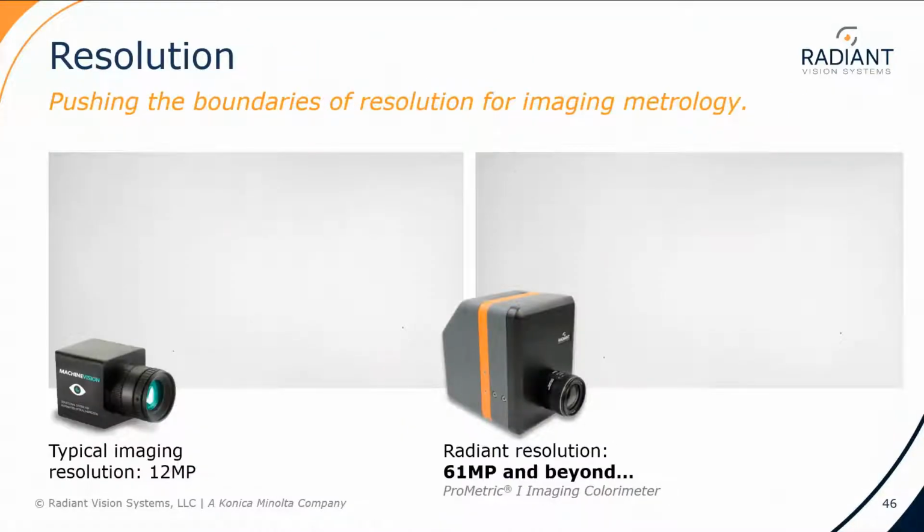The resolution of inspection systems is a key specification, especially with shrinking pixel sizes of today's displays. Radiant has long provided the highest resolution imaging metrology systems and continues to optimize our systems for high resolution that doesn't sacrifice imaging performance. Most inspection systems offer around a 12 megapixel resolution or less. At Radiant, we offer 61 megapixels and beyond today.